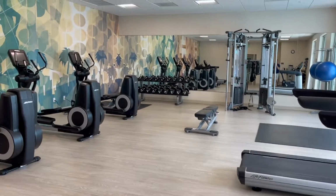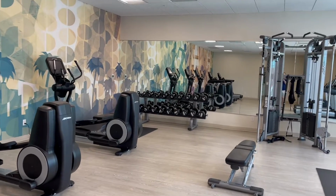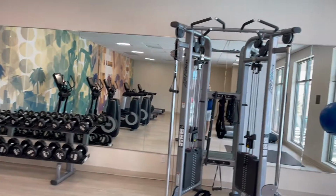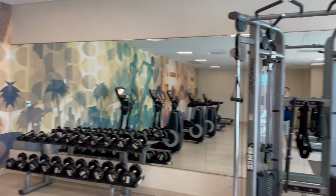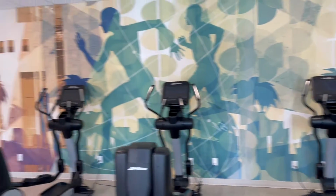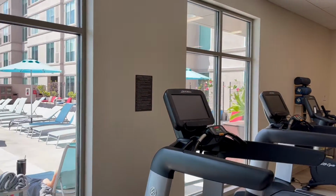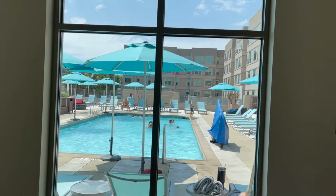It's a nice little touch. And a weight rack. Just like one bench here, but you could actually get a full workout in here. It's pretty decent for this size hotel. Brings that in, looking right out on the pool out there.